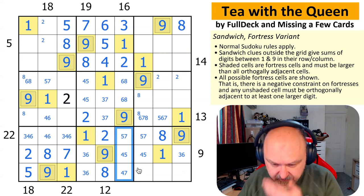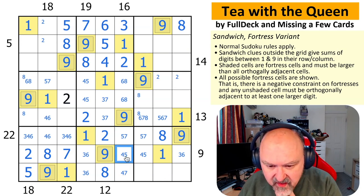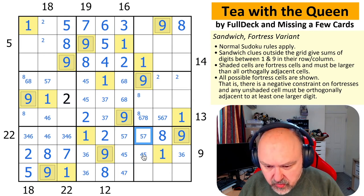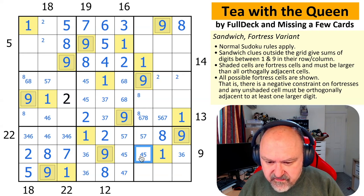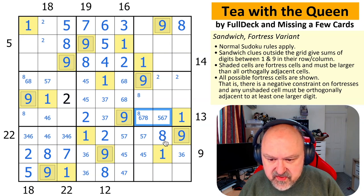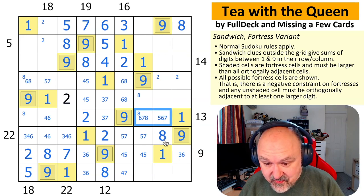Four, five, seven. Now, if this is a five, it would be next to something. This is a five. This would be a seven. This would be a four, and that would all work. If this is a four, this is a seven. This is a five. That would be a seven, and it would all work. Now, if this is a four, five, seven, five, yeah, that would work. This negative constraint is causing me stress, like actual stress.